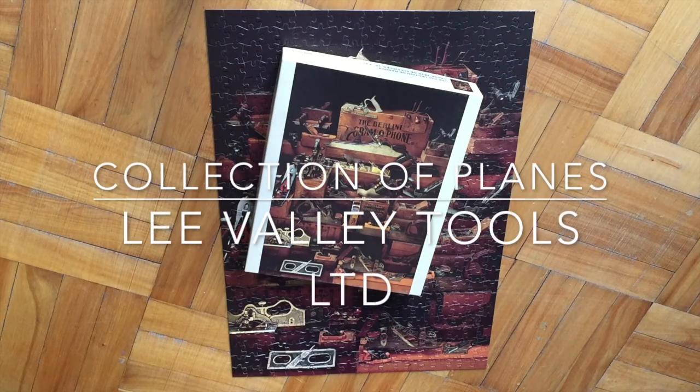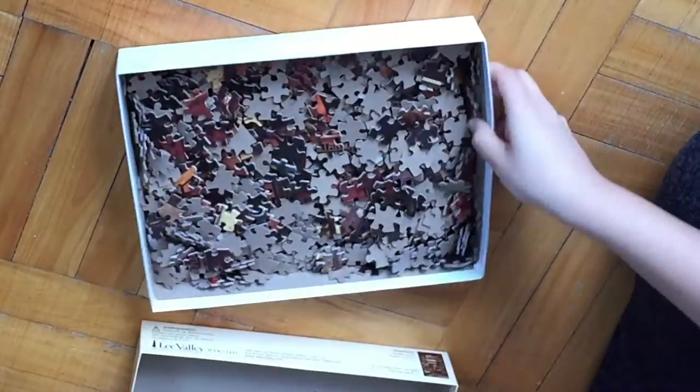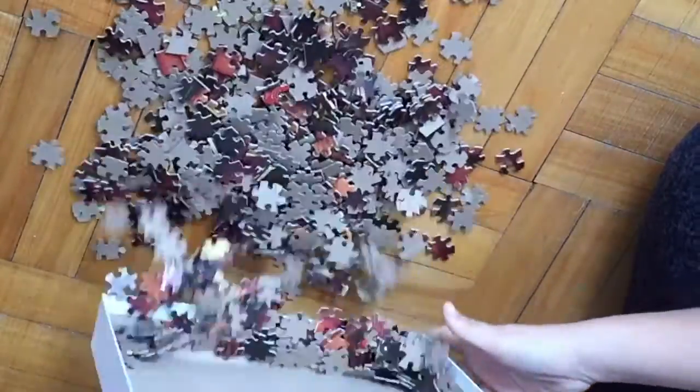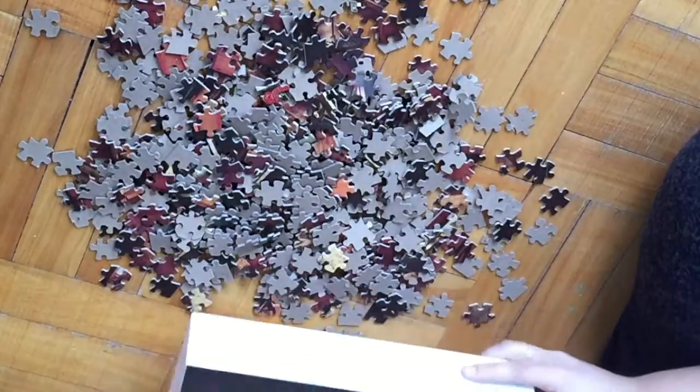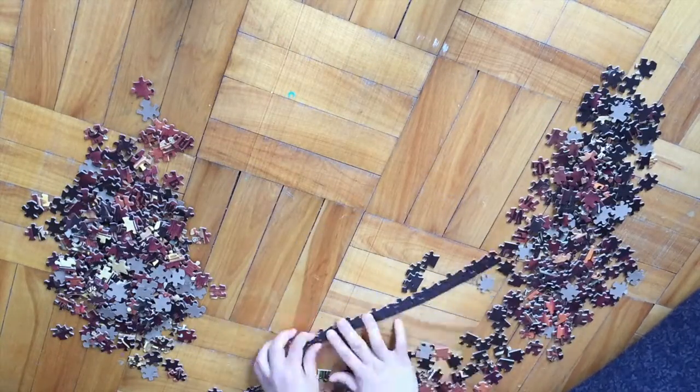Alright guys, so here is another puzzle. This one's called Collections of Planes. If anyone knows why planes, let me know, because it just looks like a whole bunch of old school shoe fixing stuff? I don't know.